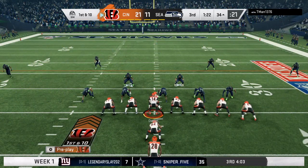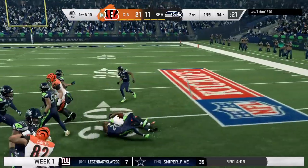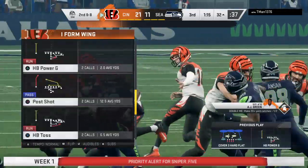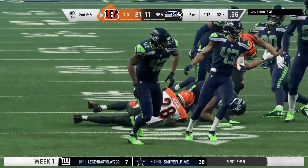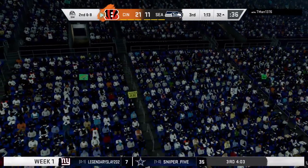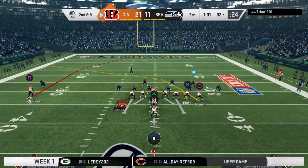Here's 1st and 10 just outside the 30. Now Joe Mixon, and he'll get a little over 2, maybe a full 3 down to the 32-yard line. 2 yards that time, a stark contrast from the big chunk on the previous play. The last run got a couple. Here's 2nd and 8.